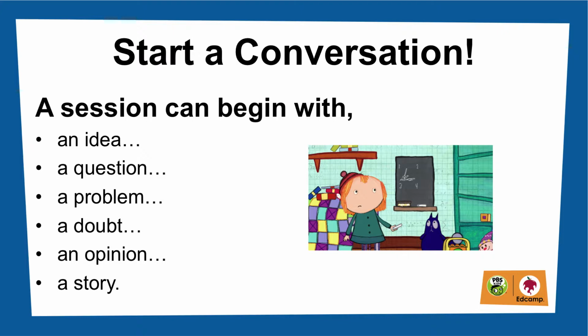A session can start with an idea, a question, a problem, a doubt, an opinion, or a story. I always stop here because while I think it's important for participants to talk about the problems that they have in their classrooms, I also caution them from turning these sessions into venting sessions. We want to make sure that our sessions are productive and that we are moving towards solving our problem. So I usually say something like, it's perfectly fine to address a problem, but please be open to any solutions your colleagues may have for your problem, and try not to spend too much time on any one problem. I find that this sets up the day and helps people to keep things positive.